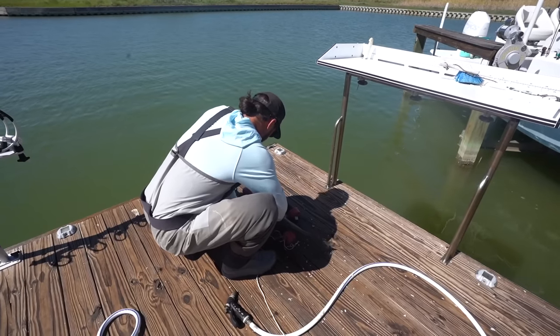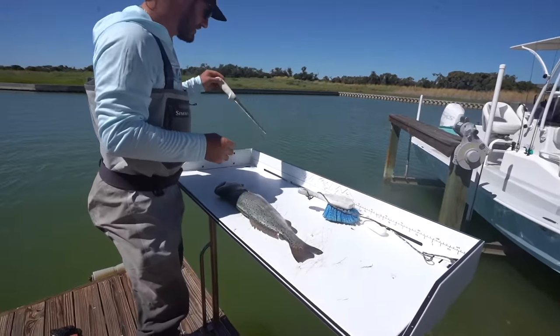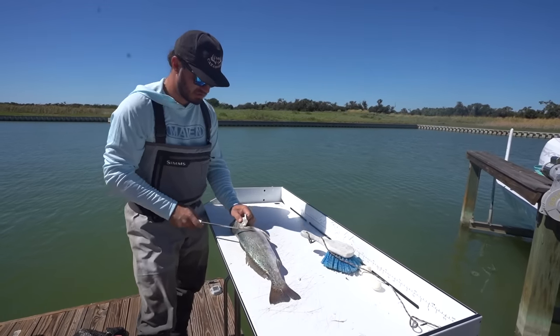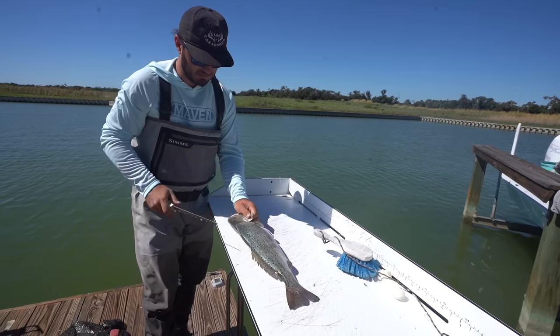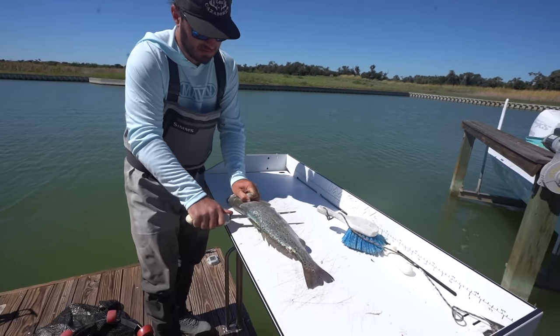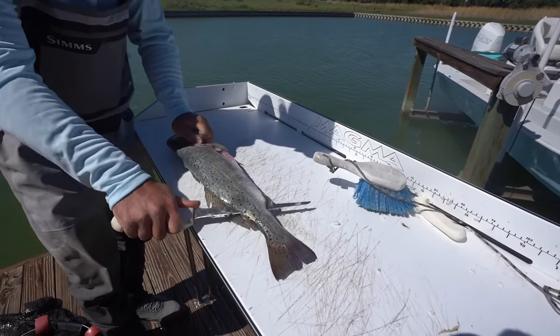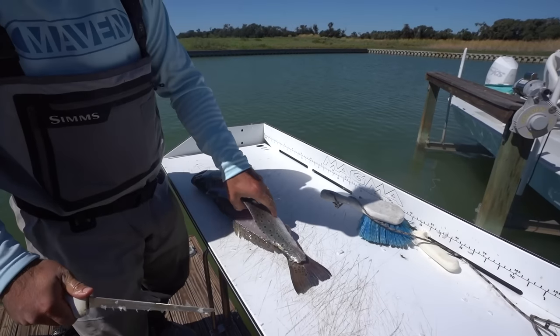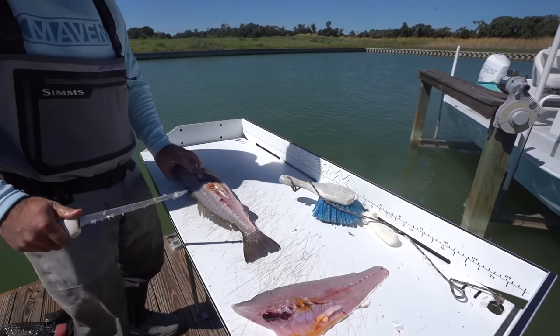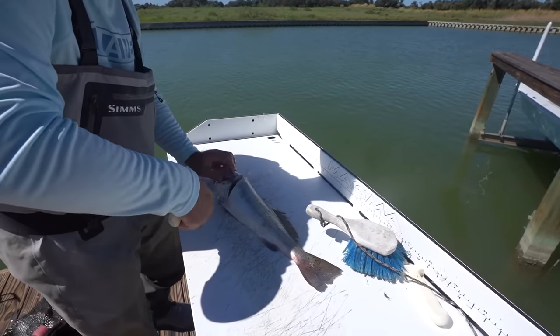I've kept a couple trout for some sammies. Let me show you how I clean them up. Real easy, soft fish. Come in there right behind the head. Cut right through those ribs. All the way through, beautiful fillet. Same thing on this side.